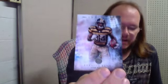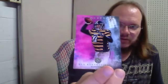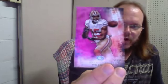Okay, so I already got some thickness, and I'm already seeing some nice color. Yeah, I'm going to like these. Okay, so back-to-back Steelers. That one's Antonio Brown. This one Nick's going to want. Ben Roethlisberger, 12 out of 99. Then we go with the 49ers. Michael Crabtree, looks like it says 64 out of 99. Yeah, 64. That is a nice pink color to that.